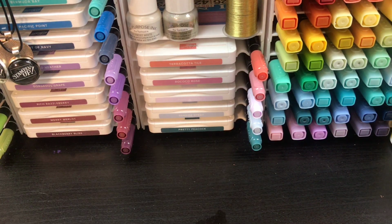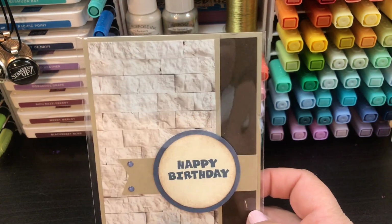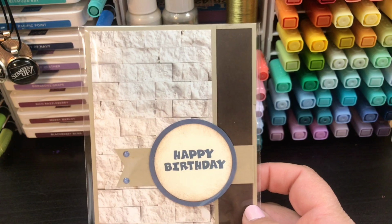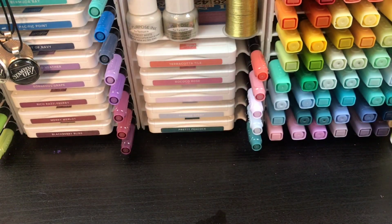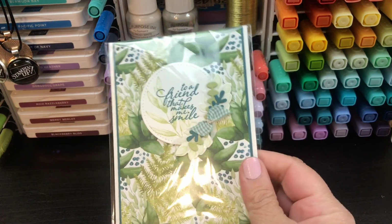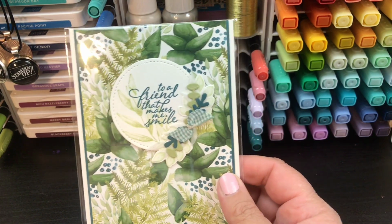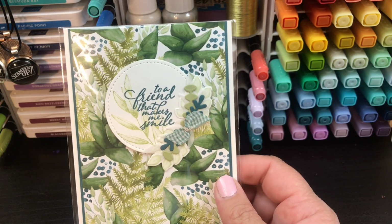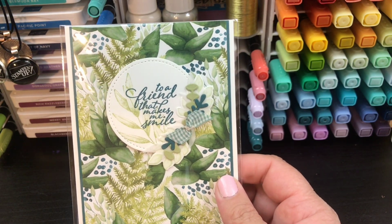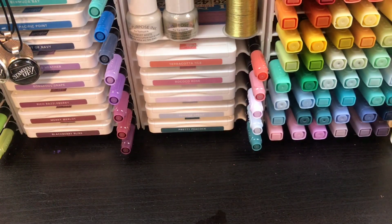This one is from Darla. Look at that. That again is some designer series paper. Super pretty. Oh, here's another one. This one's from Mary. It's got that beautiful, I don't remember the name of it. It's that fern. I wish I could remember the name of it. One of you demonstrators will tell me what the name was.